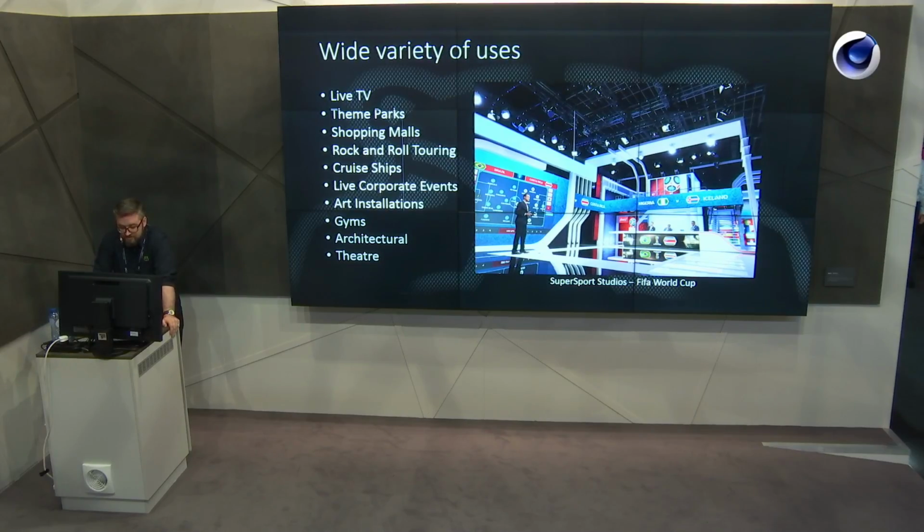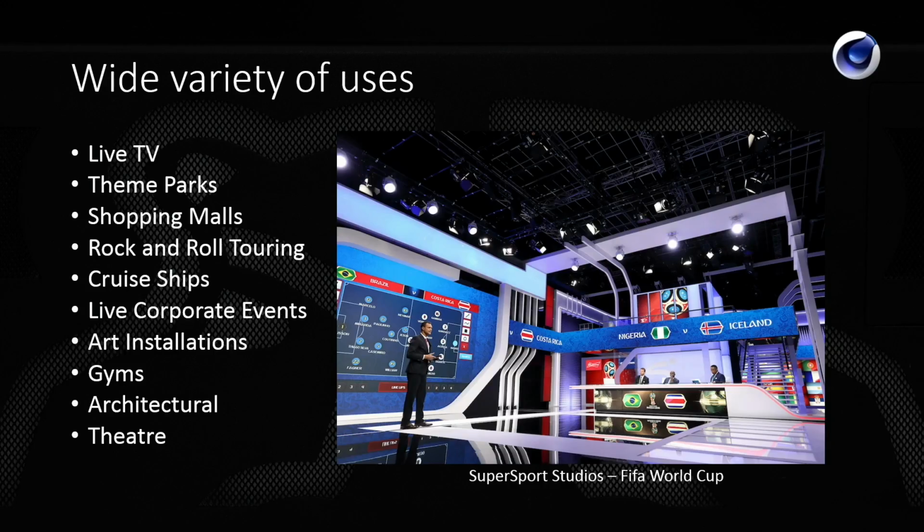So I would say about 70% of those shows were using Cinema 4D in some way or another. So as you saw, Hippotizer has such a wide variety of uses, from live TV shows, theme parks, shopping malls, rock and roll, cruise ships, corporate events, art installations, gyms, architectural and theater. So let's take a look at how to set that up.